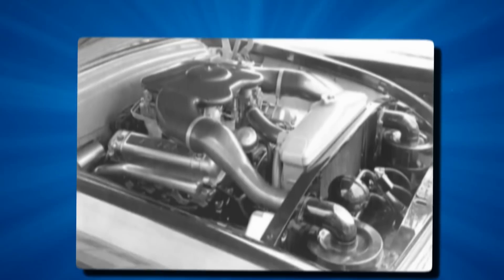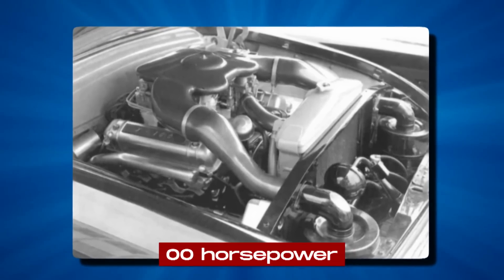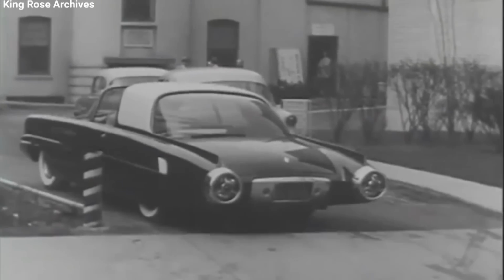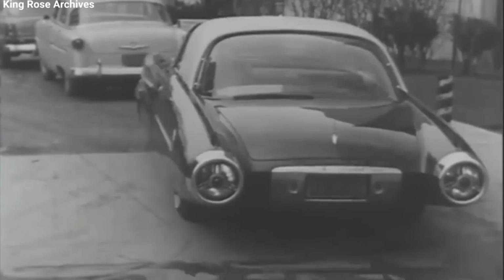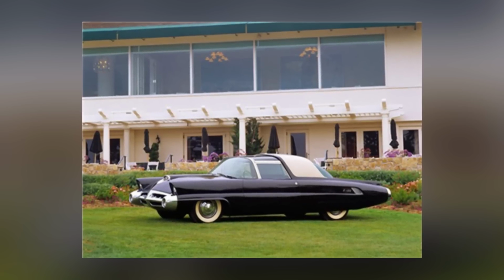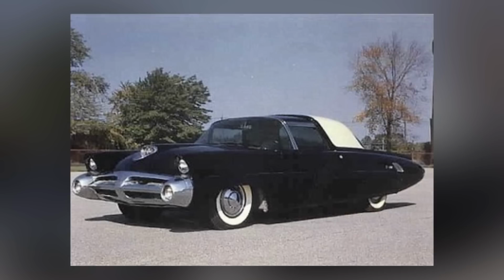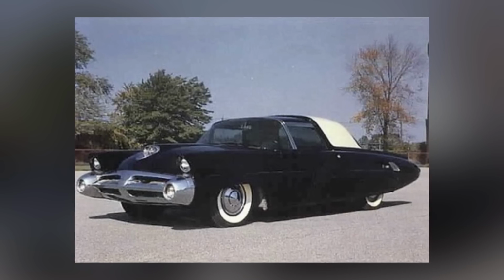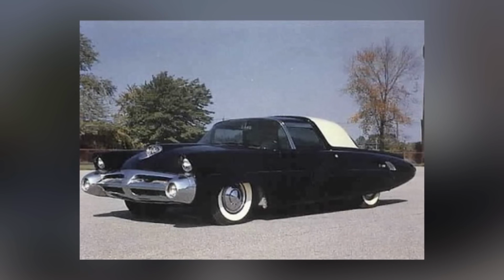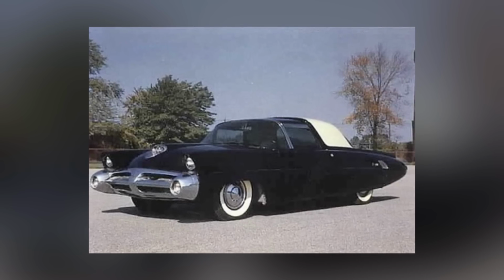The X100's Lincoln V8 engine was improved to make 300 horsepower, which was a big increase achieved through traditional hot rod techniques. These included free-flowing exhaust manifolds and a unique setup with 5 carburetors called multiplex. Once it was finished, the X100 went on a big promotional tour, showing off its futuristic features and design to people all over the world.